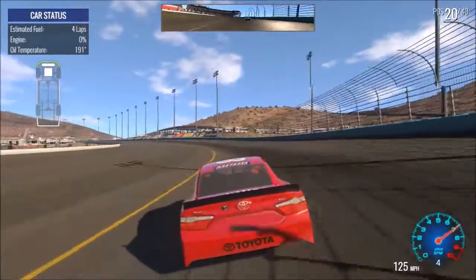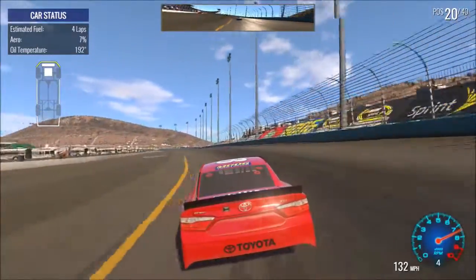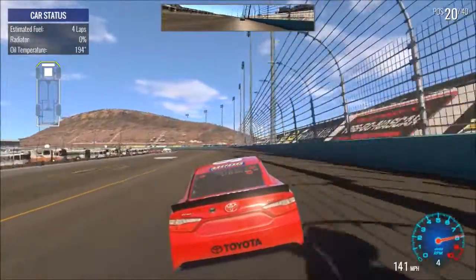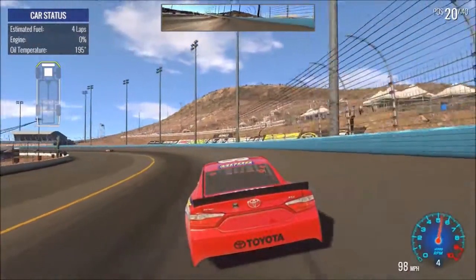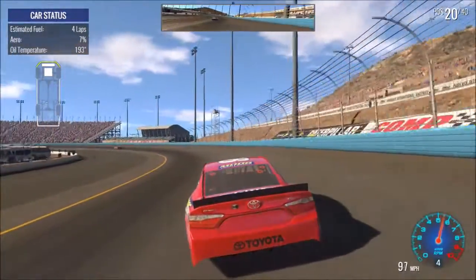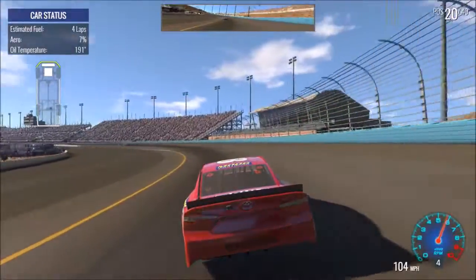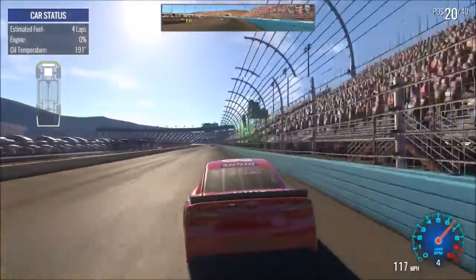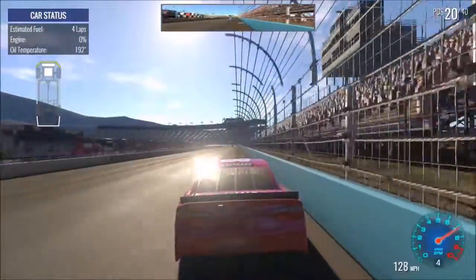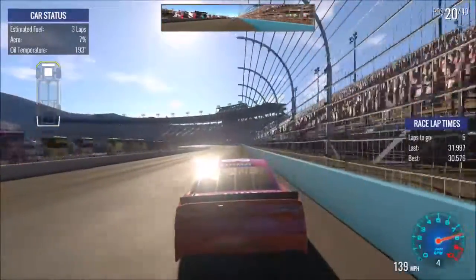She is going to have to play it safe here. Maybe in the future races she'll try to gamble, but the time is just not right. So now she's just trying to hang on to the 20th position, but she knows she'll have to pit within the next couple laps. And now I've done less drifting, which is pretty nice.